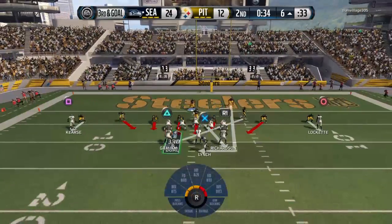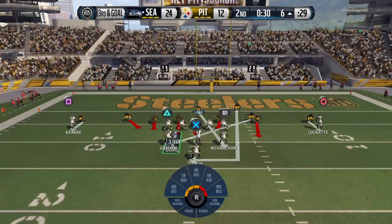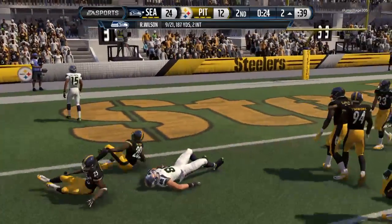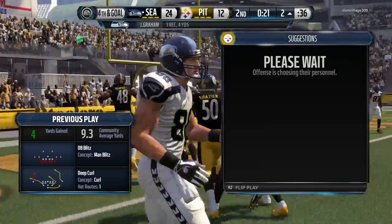Looks like they're in press coverage here. Loss of three on the play. Wasting little time. Catch made by Graham. Allen's there to make the tackle. Take the points. That's what I'm telling you.